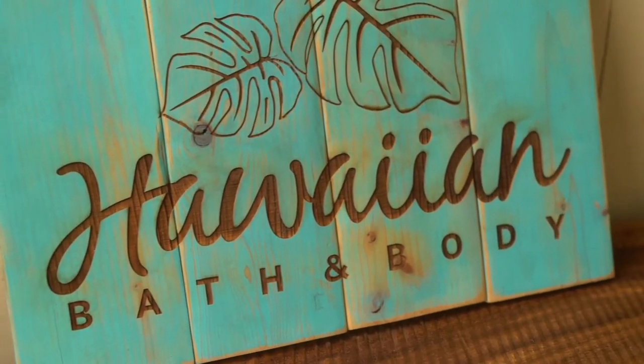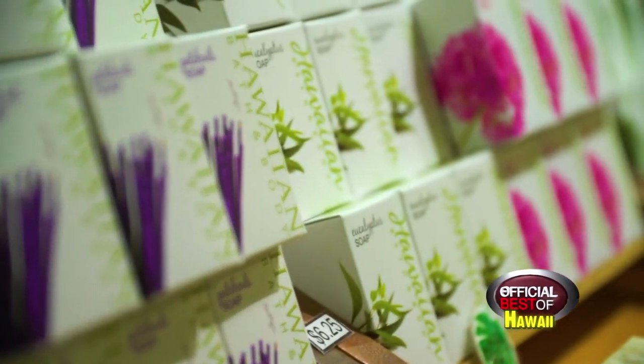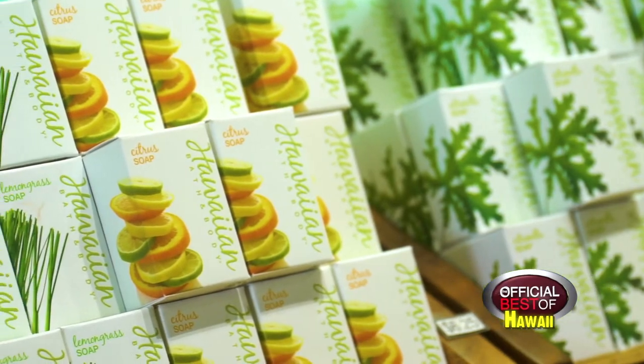Since you've been here last, we changed our soap base. We no longer use soybean oil. And what's exciting about that is now our soap base is completely 100% non-GMO. And we're really, really proud of that.